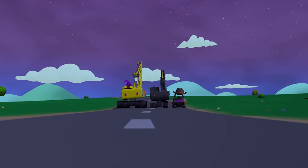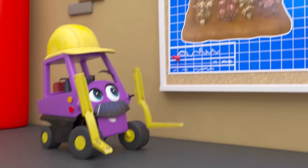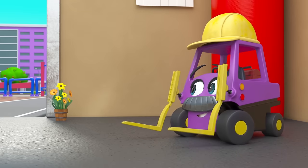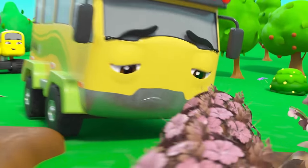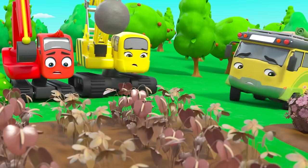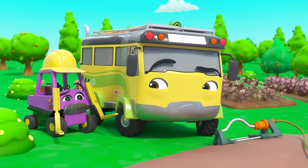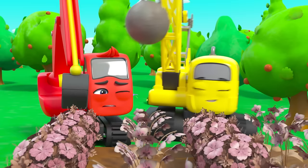Happy Halloween! It's Construction HQ. What's in store today? Those flowers don't look very well. They need some water. Time to save those flowers. Daddy Bus is very worried about his flowers. Not to worry, the gang are here to help. Those flowers really need some water. But the sprinkler is broken. There is no water coming out. What are they going to do?